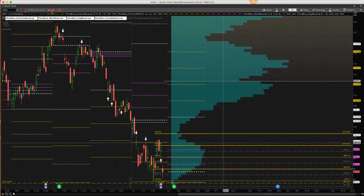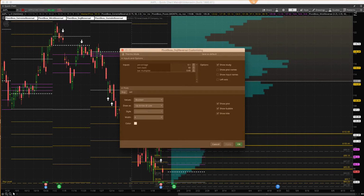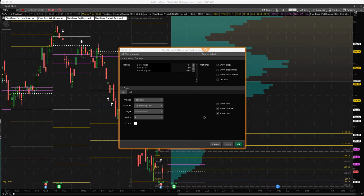I'd be waiting. Okay, so if I click on this one up here, this one looks like a doji. If you click on that, it'll pop up the doji reversal, and this is what it looks like inside. So for the doji reversal, you have percentage, which is 0.1. That gives you 10% that the body can be. So I'm saying that the body can be at least 10% big compared to the size of the range of the bar.